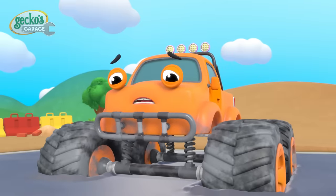Don't worry, Yellow. I just need to adjust the winch. We need to fall fast. Helena, stop the rotor. Ready, Gecko? Almost. Yes. Another happy landing.